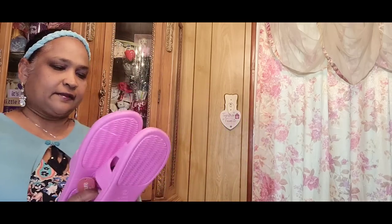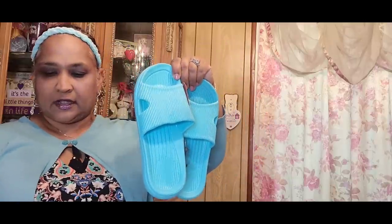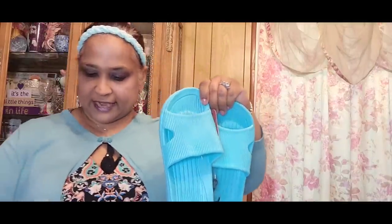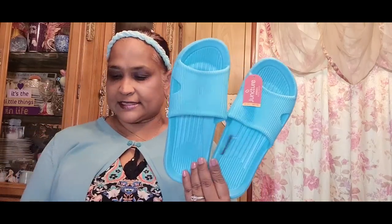Then I picked up these slides. And look at these, how absolutely gorgeous. This is by Junctia. I got it in a pink, and then I got them in an aqua. Now I tried it on. It's very, very comfortable, a lot more comfortable than the flip-flops at the Dollar Tree. Now they don't fit true to size. My size is a little bit too small, but if I get the other size, they won't be able to fit me. But they're very comfortable, like I say. I didn't get the gray one because I wasn't feeling the gray one. And you guys know me, those are my colors.